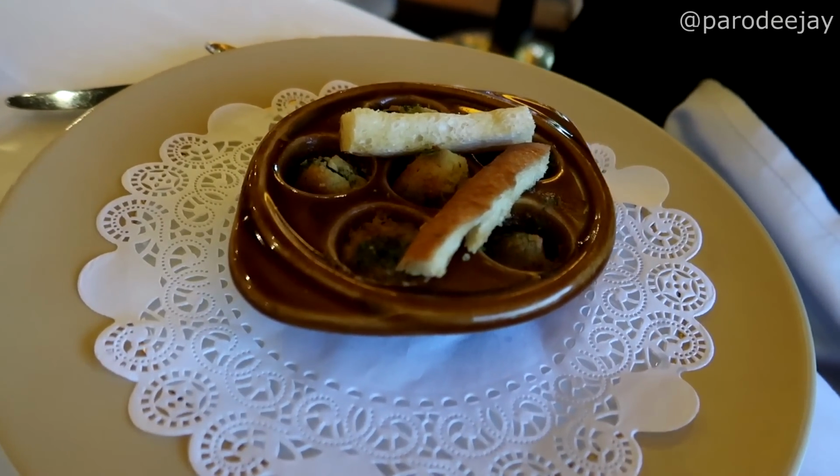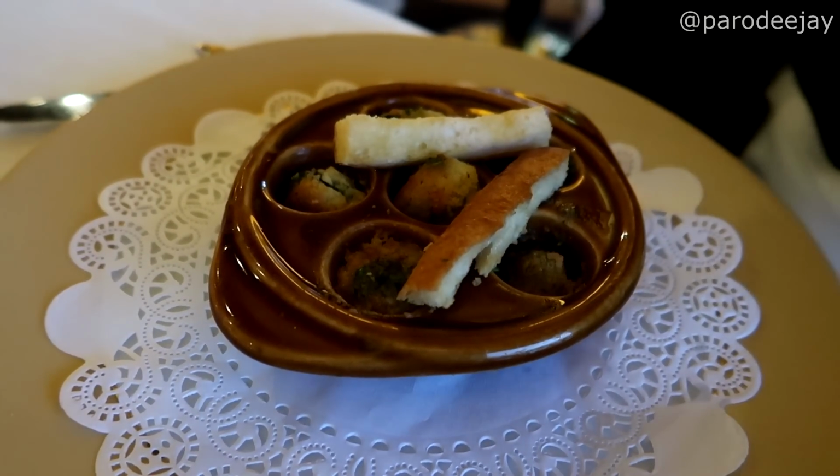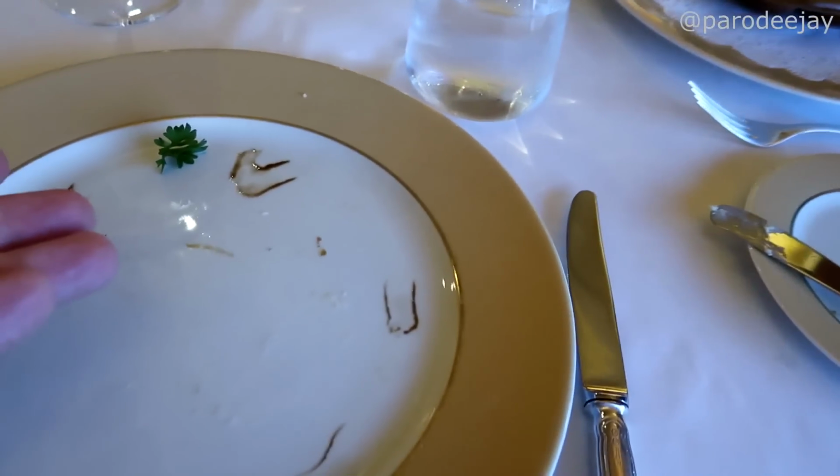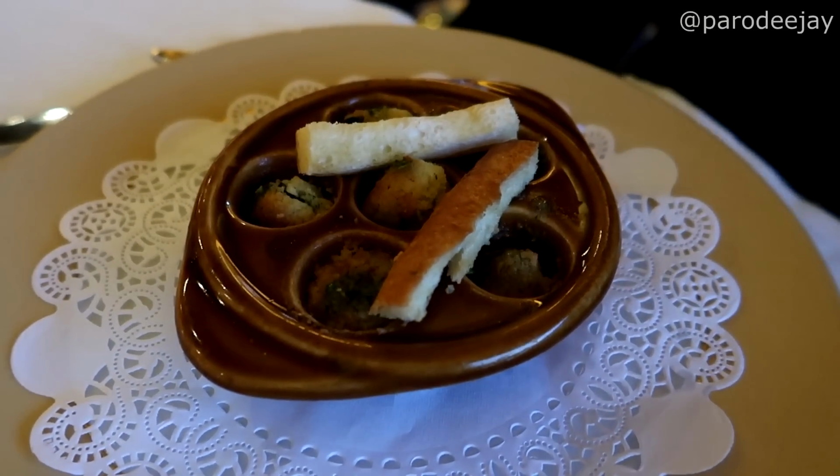Woohoo! Oh, Dee got a second appetizer. She got burgundy snails. Look, I don't have a second appetizer. Sure. My little souffle is gone. We figured we had to try them. We don't eat escargot very often. It's fancy, so we're going to try them.